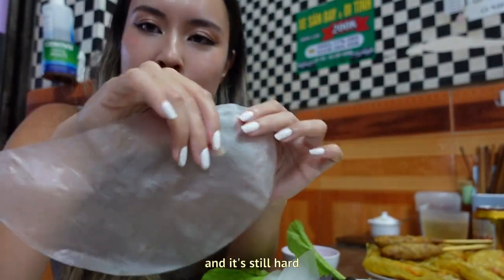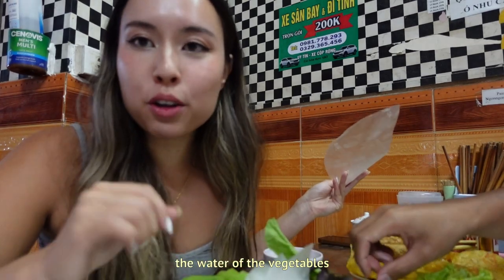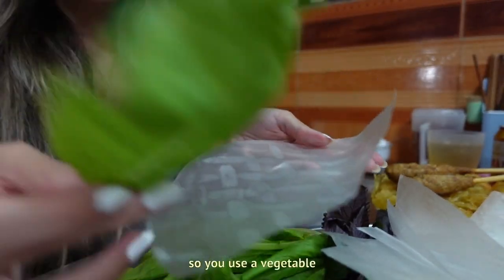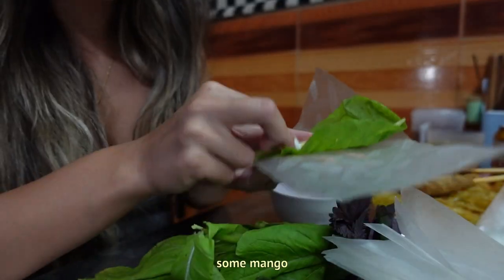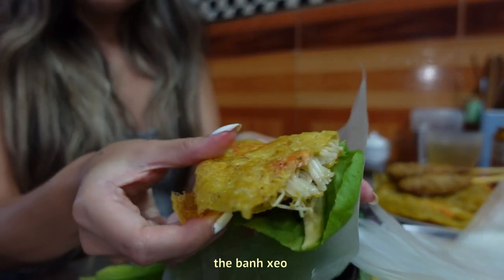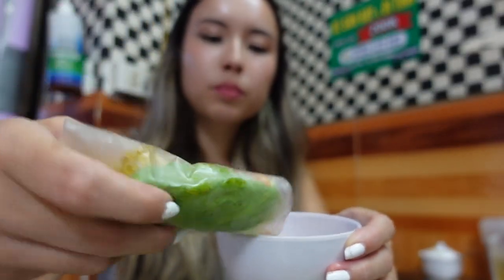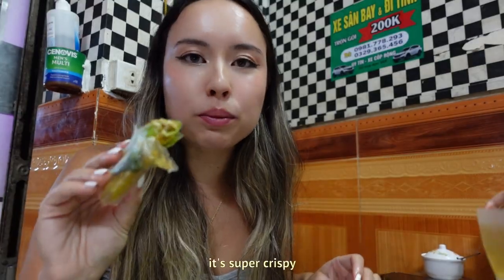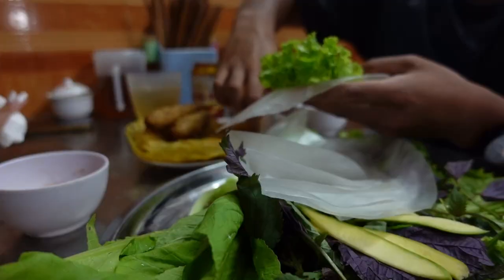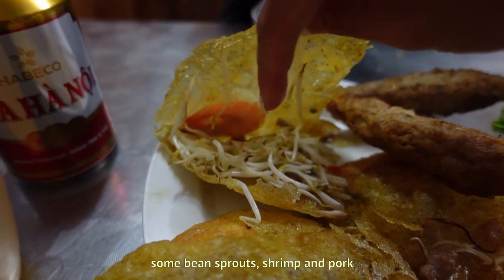So you have the rice paper and it's still hard, but it gets softened by the oil of the bánh xèo and also the water of the vegetable. So you use a vegetable to wet it a bit. So mango. It's super crispy. Some bean sprouts, shrimp and pork.